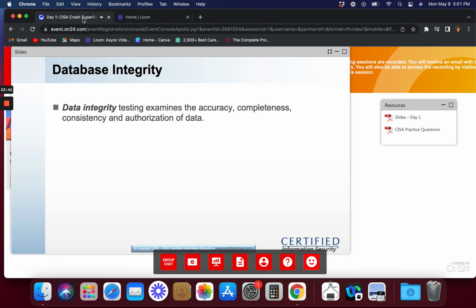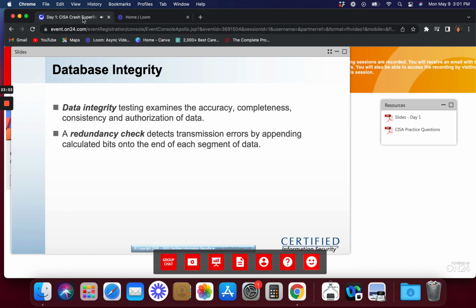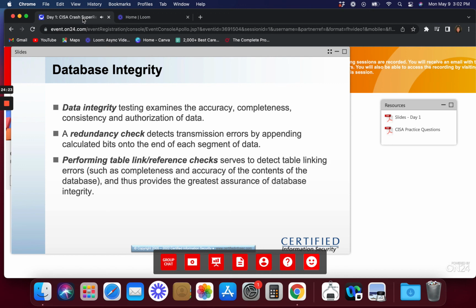Database integrity, again, this is what we do, database integrity testing. We're testing the accuracy, completeness, and consistency of data. Again, we're now looking at different types of controls and tests. We already looked at controls previously. We're looking at different types of testing now. We can have a redundancy check, looking for transmission errors, by appending calculated bits onto each segment of data. What kind of bit? Could it be a parity bit? Yes, it could. And again, that would be at the OSI layer 2 data segment layer. So going on, data segments, packets, frames, and bits, right?